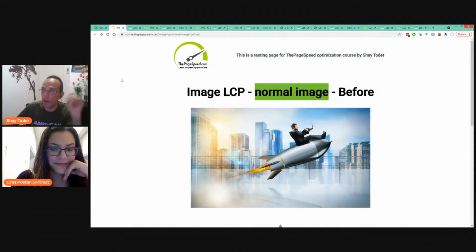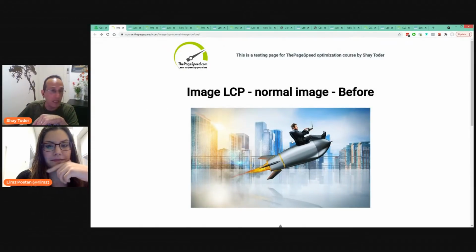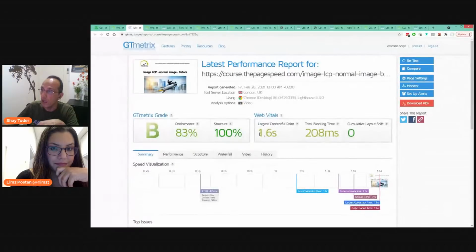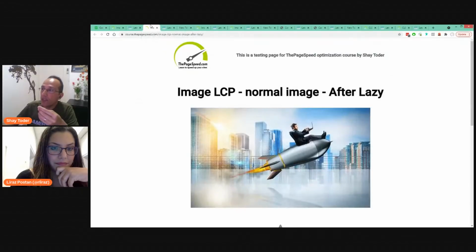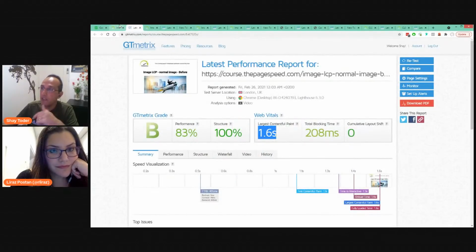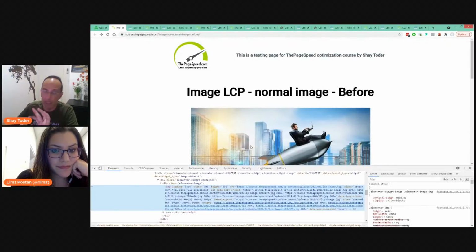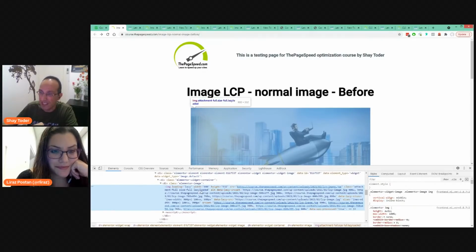Now let's see, for example, a page which has an image. It's a normal image, not a background image. In a few seconds, I will show a background image. And this is a before page. I will show, for example, the GTmetrix results, and we can see the LCP here. The reason it takes a lot of time, and I'm a little bit technical here, is that we can see it's lazy loading.